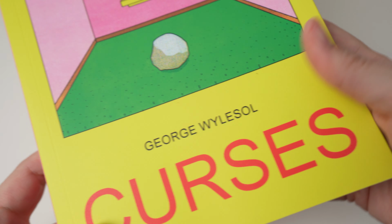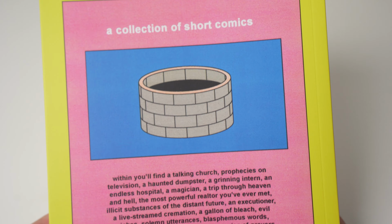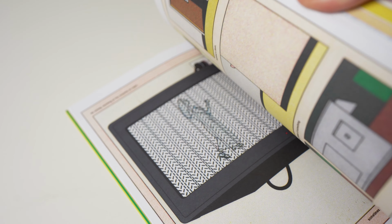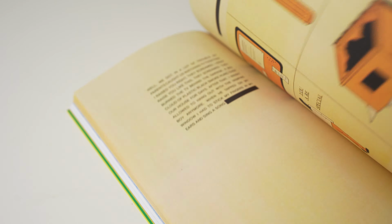It is a collection of short comics. Within you'll find a talking church, prophecies on television, a haunted dumpster, a grinning intern, an endless hospital, a magician, a trip through heaven and hell, the most powerful realtor you'll ever meet, illicit substances of the distant future, an executioner, a live-streamed cremation, a gallon of bleach, evil wishes, solemn utterances, blasphemous words, coal and cake. These are curses, a series of prayers for harm to befall someone.